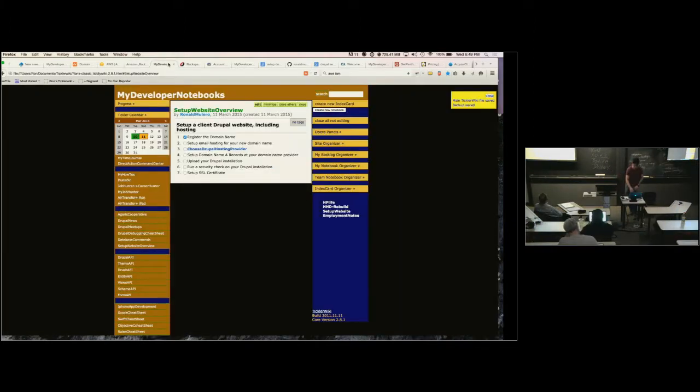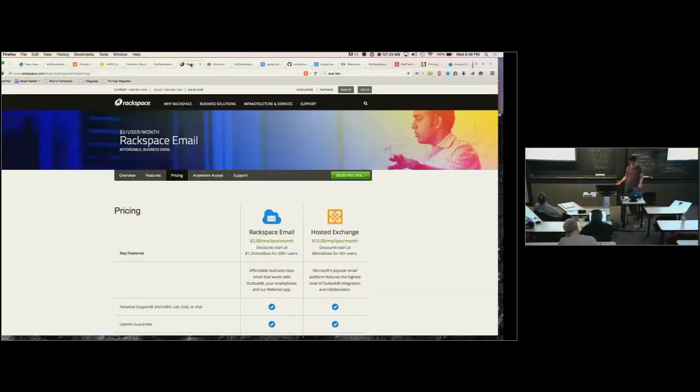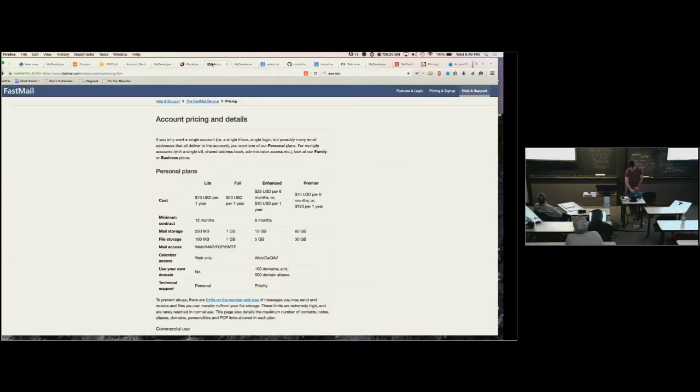So, okay, great. You've got your domain name. Now what do you do? Now you want to set up an email hosting for your client. So you're going to go to someone that provides email hosting. Rackspace provides it. You can see this, $2 a month. Who's this other guy? Fastmail. They provide it. Again, a Google search will find you email hosting providers, and you'll have to spend the time choosing which one provides the level of service that you want for the right price range.